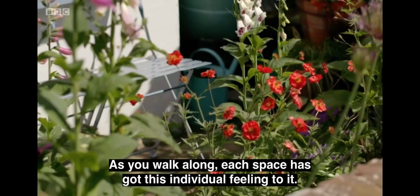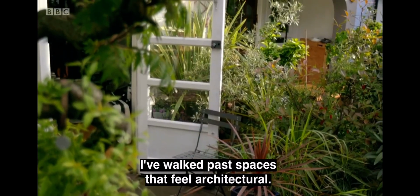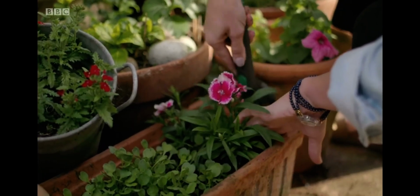As you work along, each space has got this individual feeling to it. I've walked past spaces that feel architectural. You've got gardens that feel woodland in their setting. People don't stop at their boundaries either. They're out onto the path.